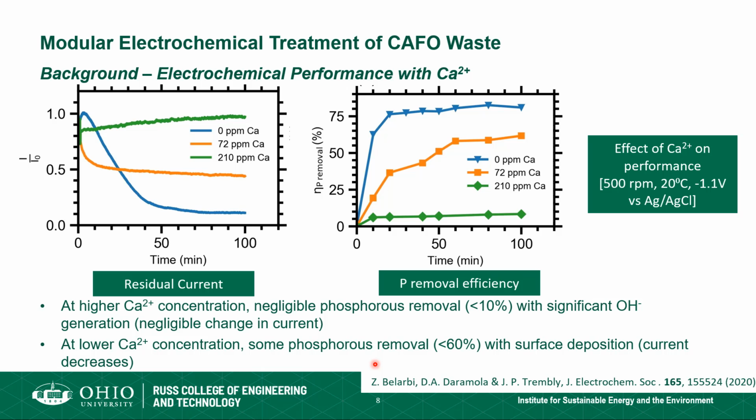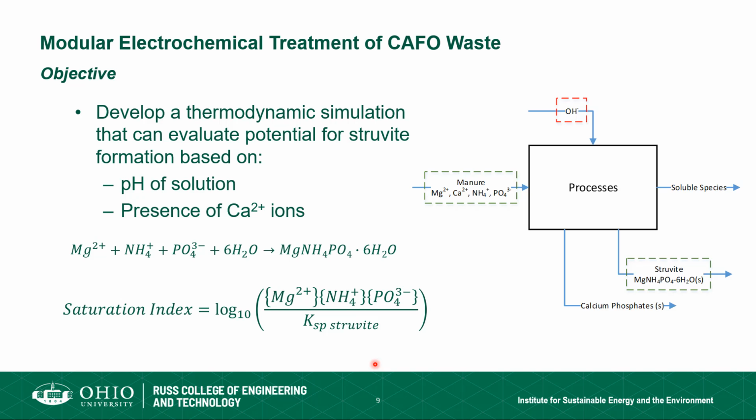So based on this operation, based on these experiments, the thought here was, let's develop a process model that will look at and explore the effect of pH and calcium ions on our system. And so in our system, we are controlling pH by controlling the voltage to generate hydroxide. But in this particular setup, what we decided to do was we would start off with just using sodium hydroxide as our source of hydroxide ions, and then improve our model by doing other things later on. And the goal here is to look at the effect of this on precipitation of struvites.